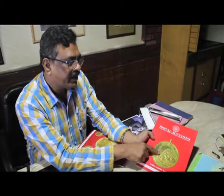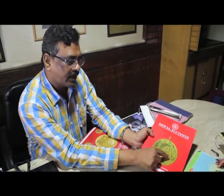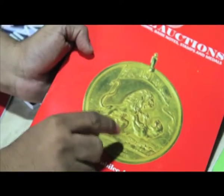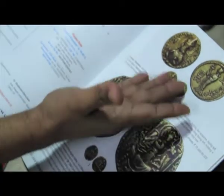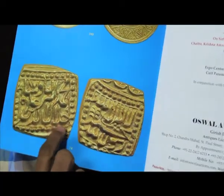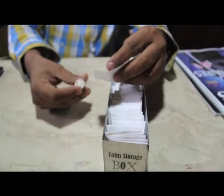The British Lion attacking the Tiger. Tiger means Tipu Sultan. Gold coins they issued in very limited quantity. This is an exceedingly rare medal of Tipu Sultan, issued by the British. This is a coin of the Kushan dynasty. Coin of Akbar, struck at Bang in Bengal.